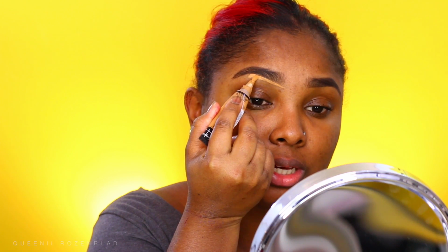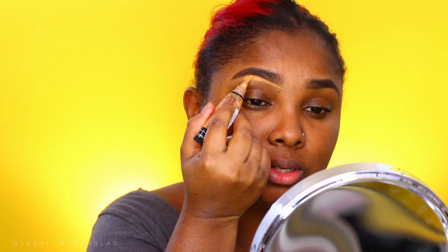Oh, by the way, I'm using the LA Girl Pro HD Concealer in the shade Fawn, as usual.